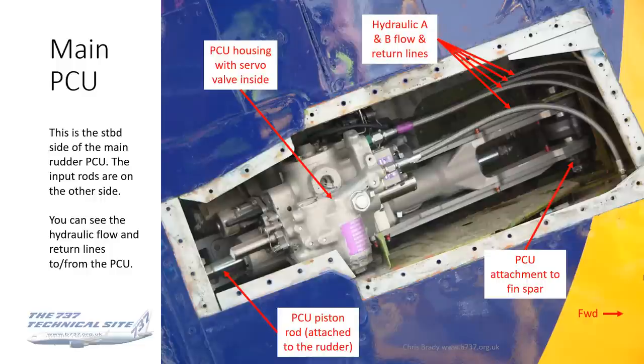A close-up view of the PCU is here. This is actually on the other side from the one in the previous photo. It's the same PCU, but just looked from the starboard side instead of the port side. So the input rods are on the other side. That's why they're not visible in this photo.